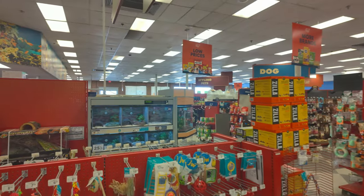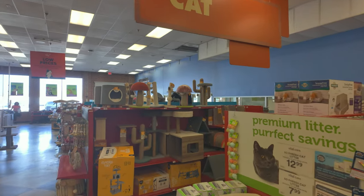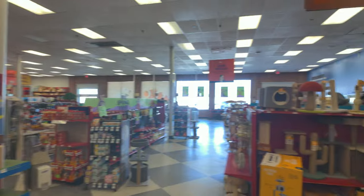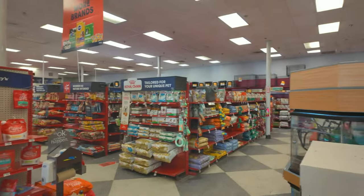So based on your pet type, you can see there are different aisles which offer you different sorts of stuff for your pets, be it a cat or a dog or a fish or a reptile. Whatever you want, you would be able to find it here, and that is again fantastic.